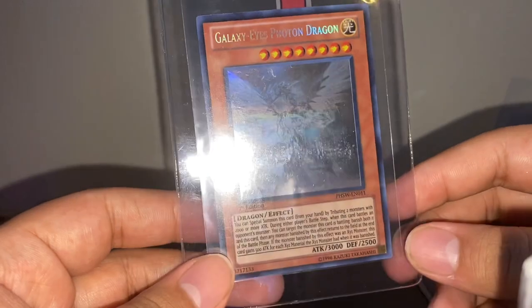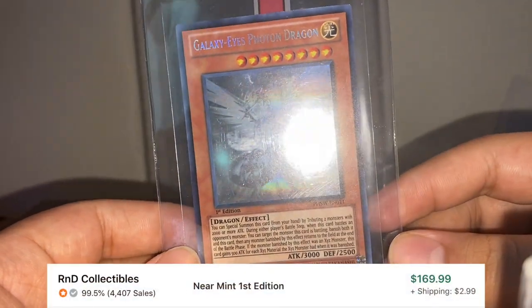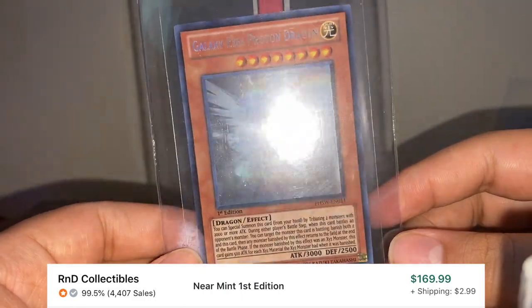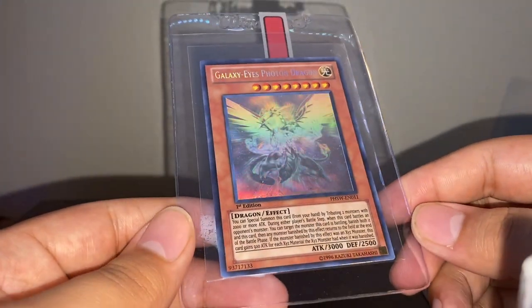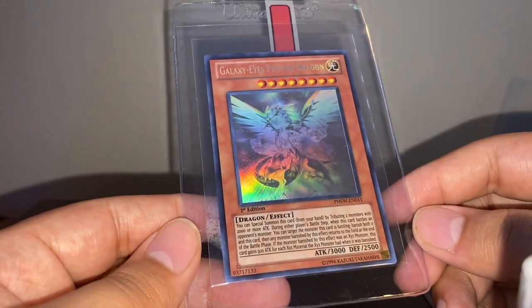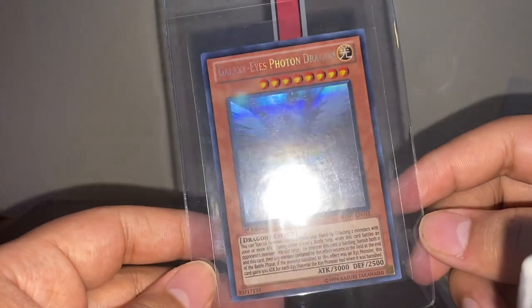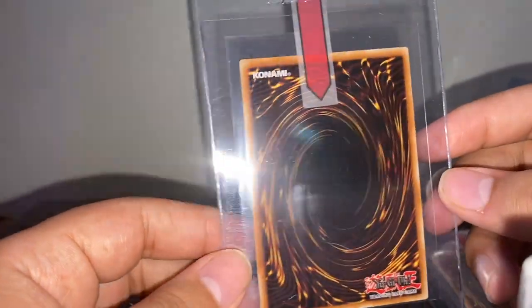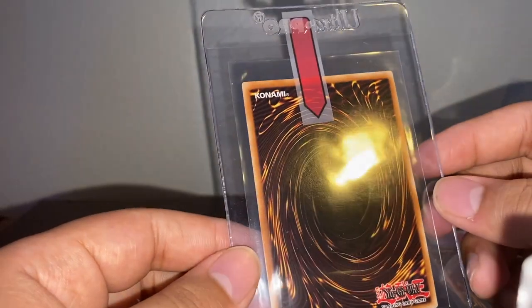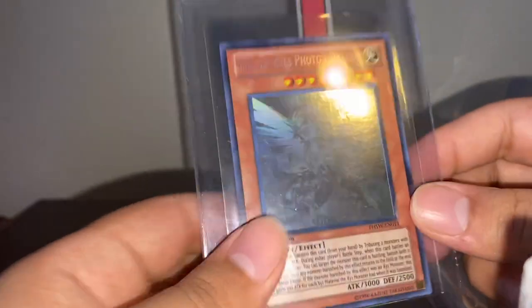More Ghost Rares. So these are my Galaxy Eyes. As you can see, they've got way more print lines going top to bottom. On this one, I think that's all that's wrong with it. A little bit OC from top to bottom too. Not many scratches, if any. And centering on back, surfaces are clean. Centering on back is a little OC top to bottom.